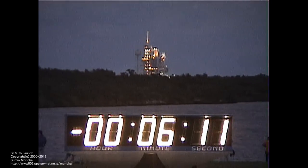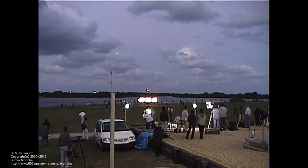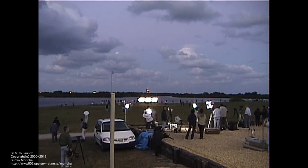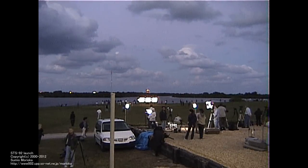The orbiter test conductor has given Captain Alroy a go to perform the auxiliary power unit pre-start. She will configure switches in the cockpit to put the APUs in a ready to start configuration. T-minus 6 minutes and counting.